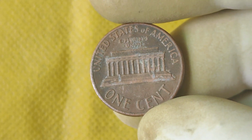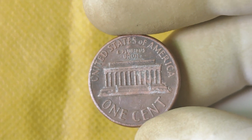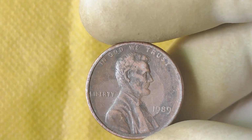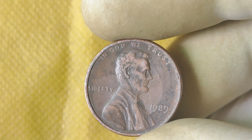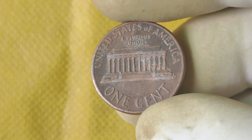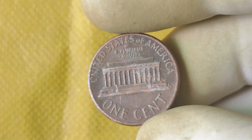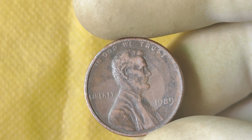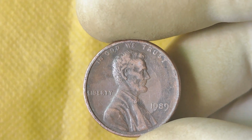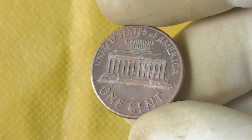Before we dive into the value of the 1989 Lincoln penny, let's first make sure we're talking about the right coin. The 1989 penny features Abraham Lincoln's portrait on the obverse, front, and the Lincoln Memorial on the reverse, back. These pennies were minted by the U.S. Mint in both Philadelphia and Denver, meaning you could find either a plain, no mint mark, or a D mint mark on your coin. The mint mark is typically located under the year on the obverse, indicating where the coin was produced. But even though these coins were mass-produced, it's important to know that there are certain factors that can impact their value, and it all comes down to the condition of the coin, its rarity, and whether there are any unique features that make it stand out.